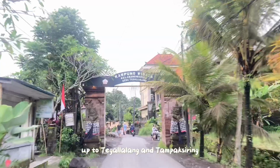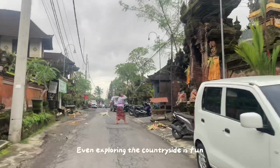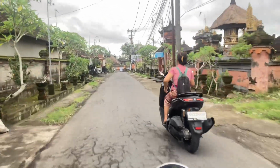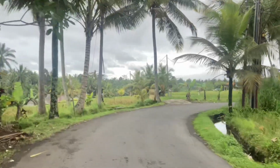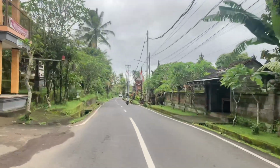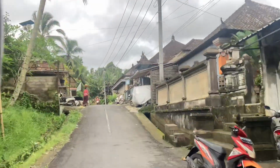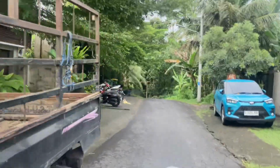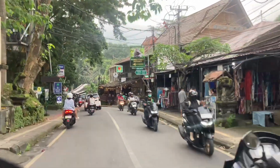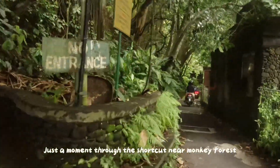Now I'm walking around Ubud, up to the Galalang and Tampak City. I think I never get bored when I'm in Bali. Even exploring the countryside is fun. Just a moment through the shortcut near Monkey Forest.